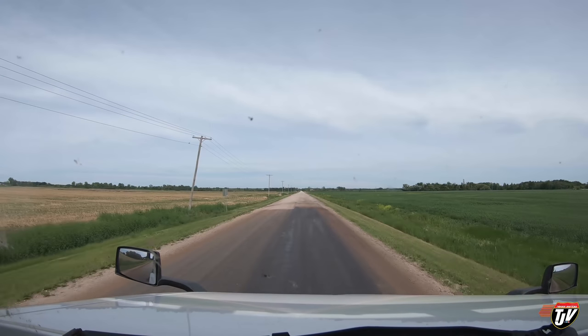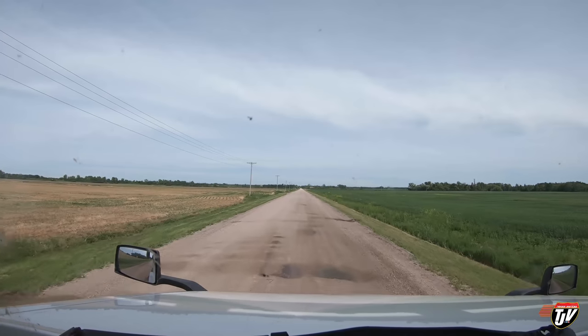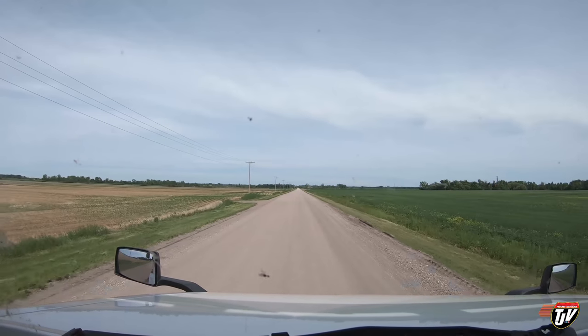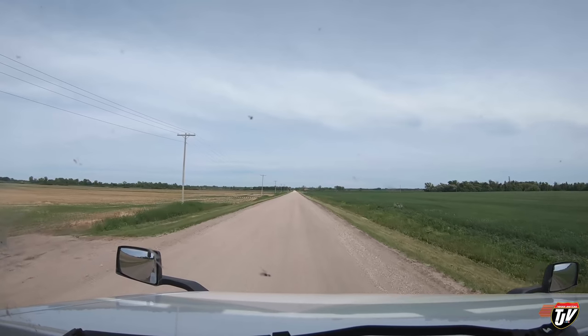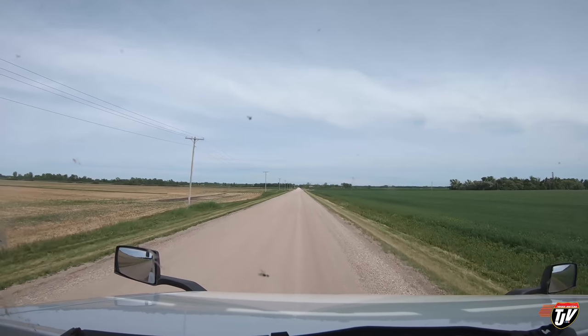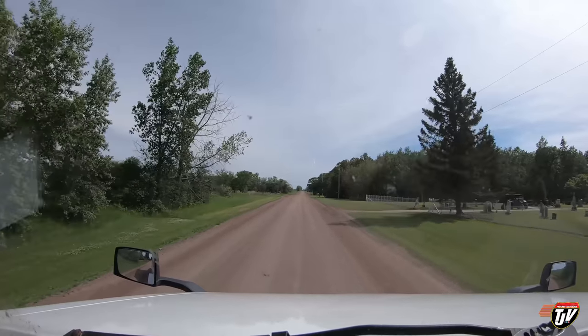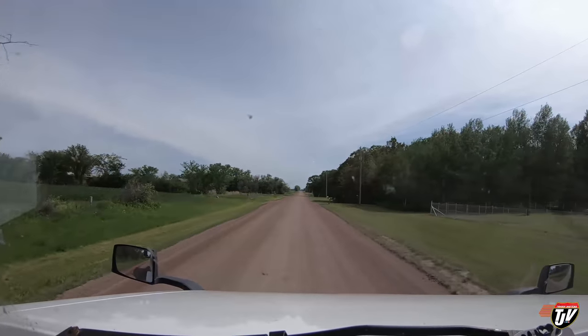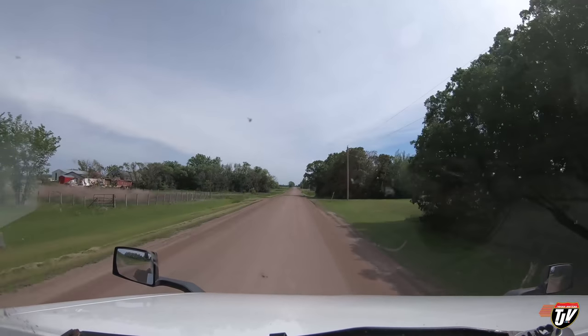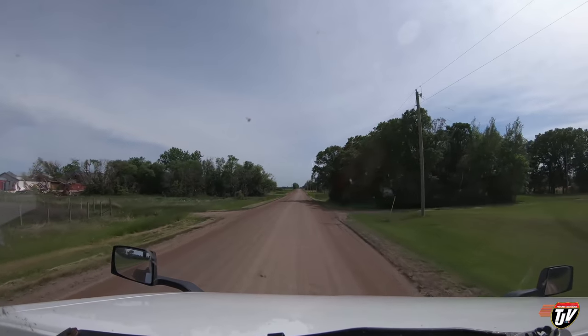I think this road up ahead here. I'm trying to get back to Steinbach somehow. I don't know, I'm exploring a little bit. What? Put me on a back road and I get carried away. I guess I should clarify, I'm not pulling a trailer right now, I'm bobtailing. It's not like I'm pulling a load of trailers through here.